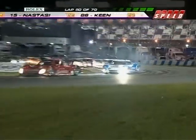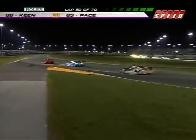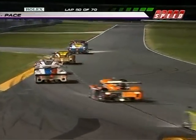Oh, almost had contact there. Scott does a good job, locks the brakes up. Brian Frisselle yet to win. He's in the hunt still. Gurney was slowing more than Scott thought. He had to use a little bit more brake pressure. That was enough to lock up those Pirellis.